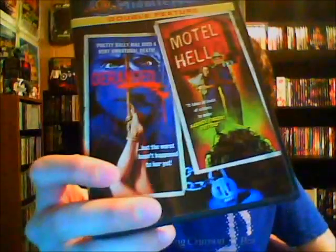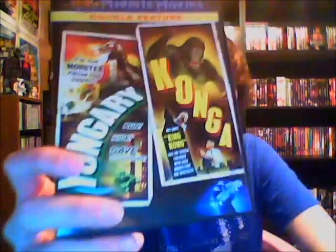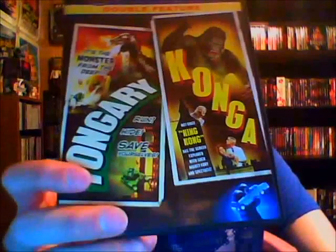I also picked up a couple midnight movie releases. This one I actually picked up again. I used to have this one probably a couple of years back, but I had to pick it up again. This is Deranged and Motel Hell. Been trying to bulk up my midnight movie DVD collection a little bit. This is like a monster pack here. It's got Conga and Young Gary, I think is the name of that movie. Pretty cool. Conga I actually have a separate release of. It's not a midnight movie release, but it is an MGM release. But I figured I'd pick this one up too, because Conga I thought was a pretty cool movie. It's actually kind of like almost a British rip-off of King Kong from like the 60s or 70s.